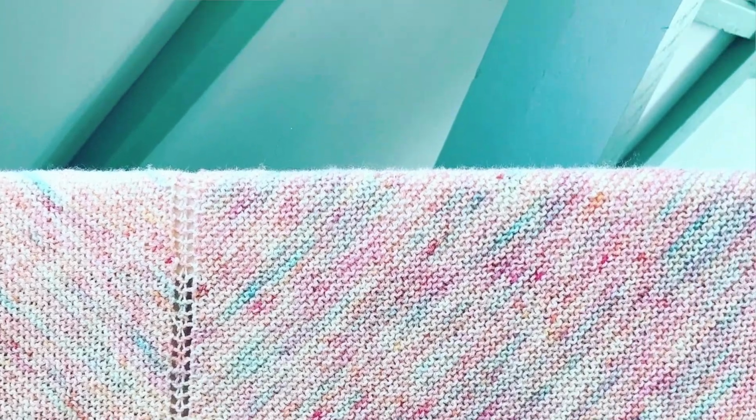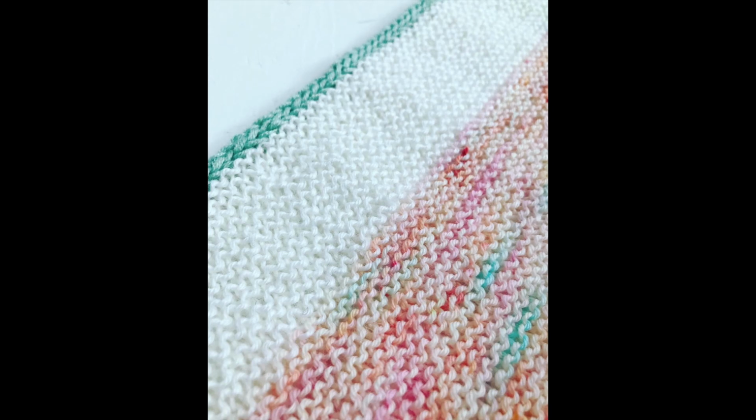And it's also a very simple knit. It's knitted on a 2.75? No, a 3.25 millimeter needle. So it's fingering weight, but it takes a long time for me to knit it, but I really like this. It's so beautiful.